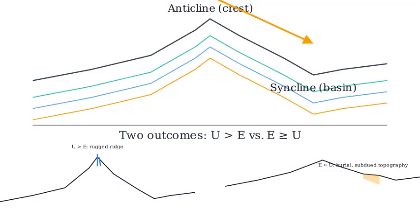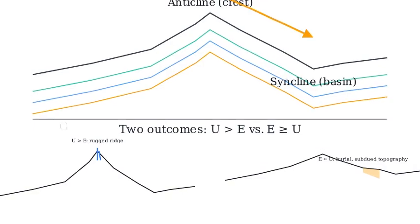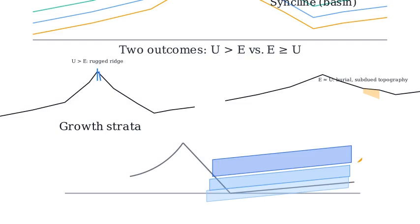The stratigraphic record captures this interplay through what we call growth strata. Layers deposited while the fold is growing thicken toward the basin, onlap the limb, and develop angular unconformities during pulses of uplift. Now, why does this matter mechanically?